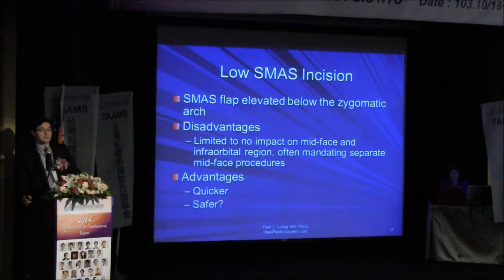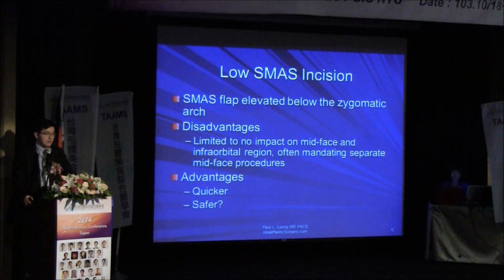Is it safer? Some people would be concerned about that frontal branch. I have done a very large number of these procedures, and I'll review a piece of literature submitted to the literature by Dr. Fritz Barton in Dallas. I have never had even a temporary, even a slight difficulty with the frontal branch with the high SMAS approach.